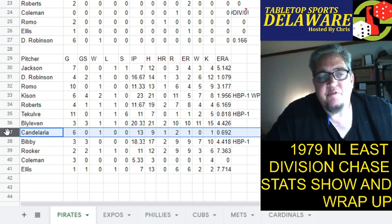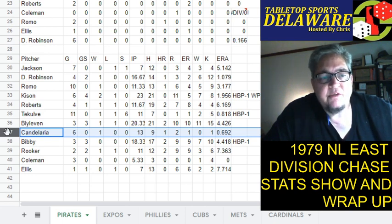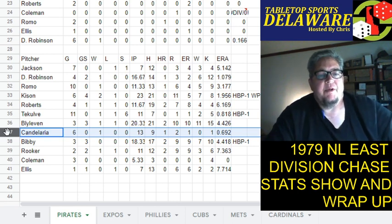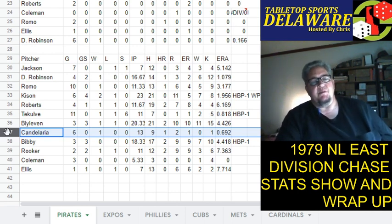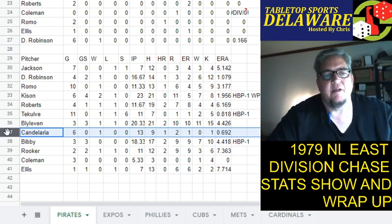Grant Jackson, relief pitcher, 7 innings. He's a 5.14. Dave Roberts, relief pitcher, had a start as well, but he's a 6.17. And Jim Rooker, 7.36, and Doc Ellis in his one start, it was a loss at 7.71. But you've got some good ERAs, and that may have made the difference between these two teams.